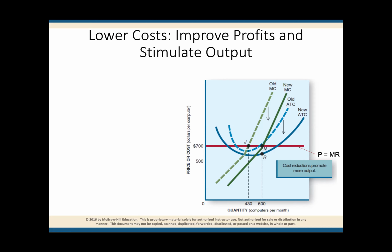At a price of 700, as you can see, we produce right here. This is the average total cost. So yeah, they are making profits. Now, remember this: perfect competitive companies have no control over the price.